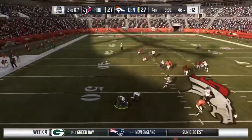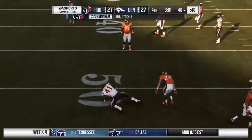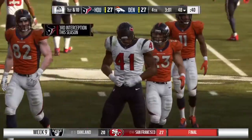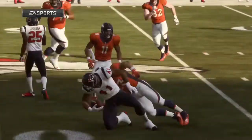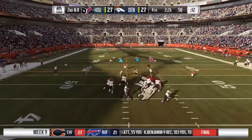And this is going to be intercepted. Zach Cunningham with a pick. And his guys are going to take over at their own 48-yard line. How many of those linebackers started as DBs and pumped themselves up into being linebackers? So the ball skills are the same. Downfield, and they accounted for him and stopped him for a short pickup.